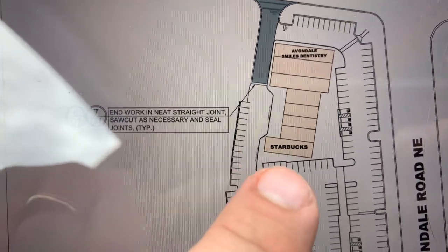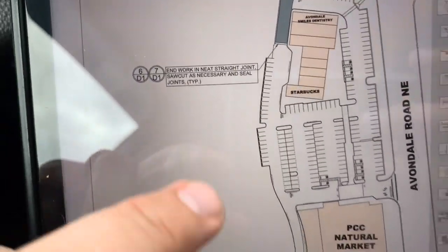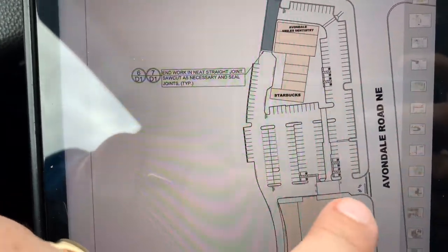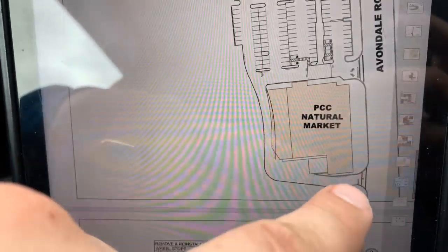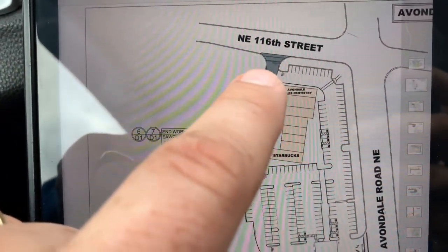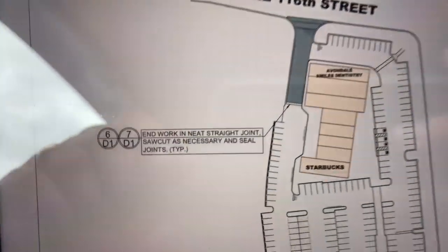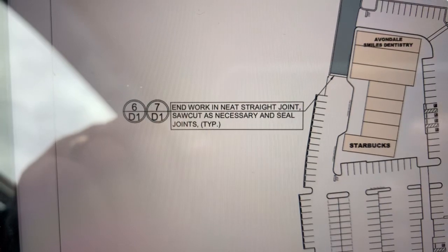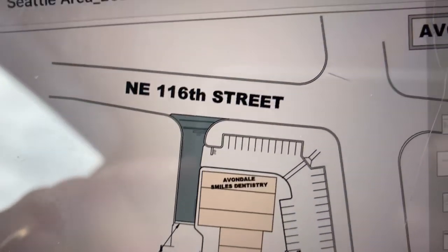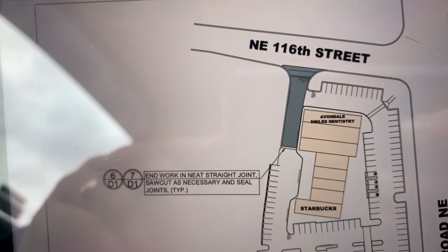You see there's a Starbucks, there's a teriyaki place, there's a dentistry here. This parking lot is generally full all week, but there's an entrance out here in the front as well as on the south end near the natural market. So we can close this down when we go to do this work and not stress about it. This shouldn't take very long to do with a full depth grind and overlay. It'll be right at the entrance, and there'll be a little bit of striping to do as well.